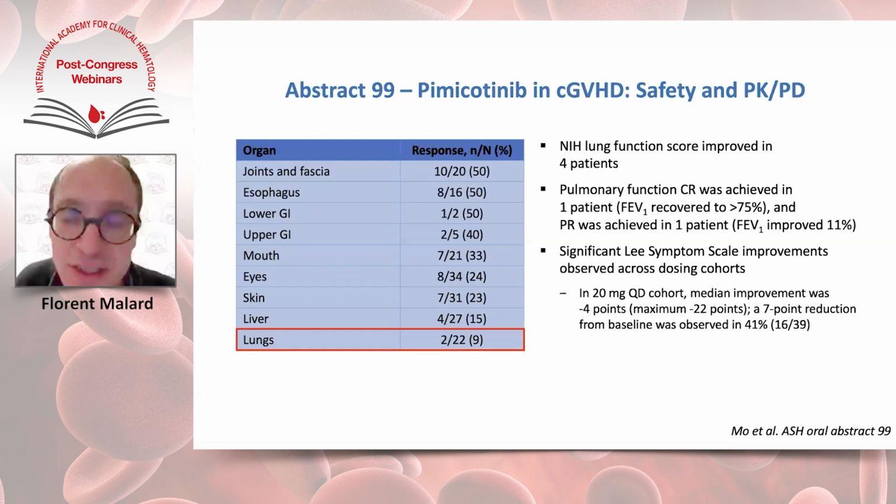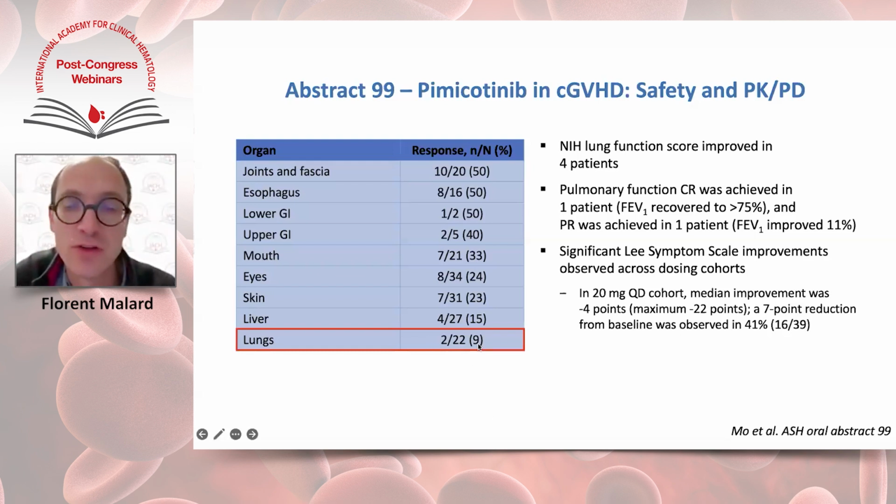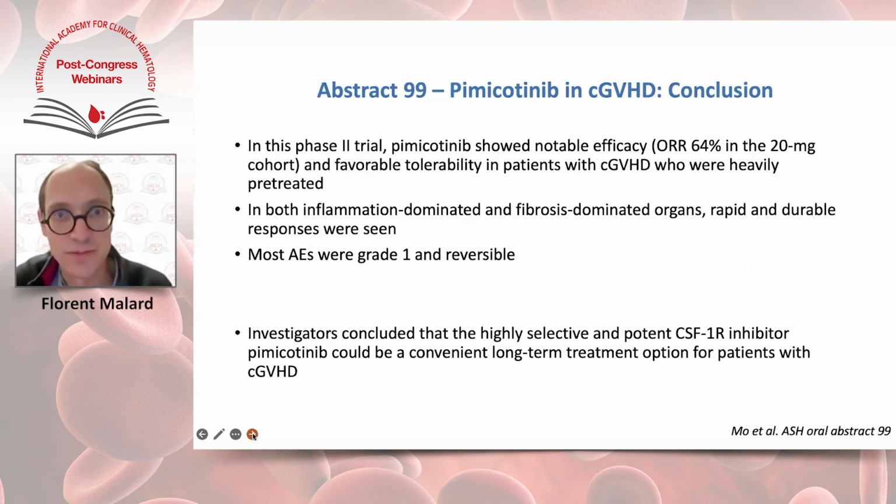I apologize. Nevertheless, despite only 2 out of 22 patients with lung involvement achieving a response, we still have some improvement in the NIH lung function score in 4 patients, but they don't fulfill the criteria for a response. Regarding the Lee symptom scale, we have a median improvement of 4 points. At least what we aim for, a 7-point reduction, was observed in 41% of the patients.